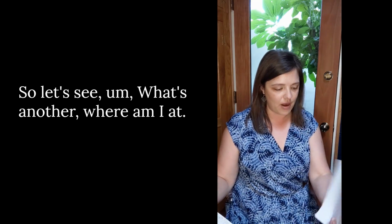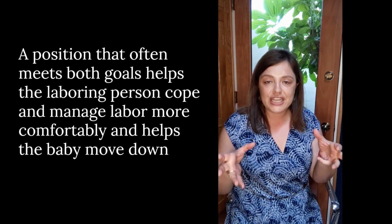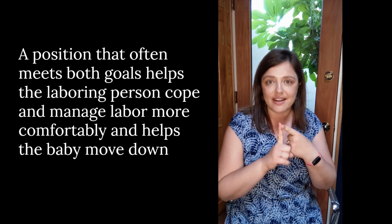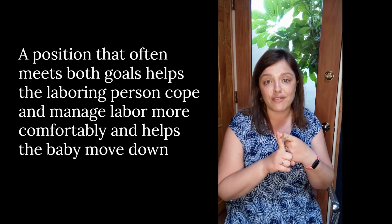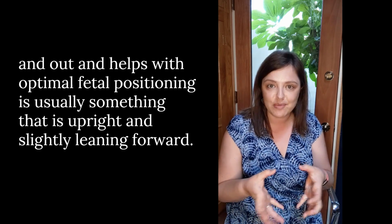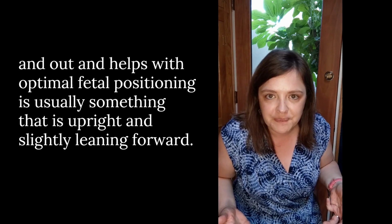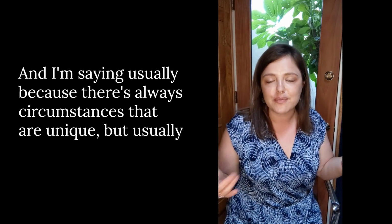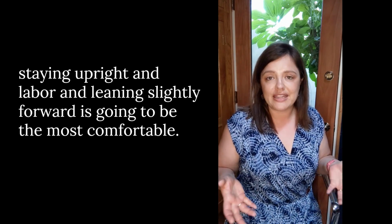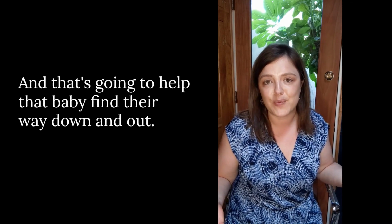So let's see, where am I at? Here we are. Lastly, I said I was going to give you a tip. A position that often meets both goals, helps the laboring person cope and manage labor more comfortably and helps the baby move down and out and helps with optimal fetal positioning, is usually something that is upright and slightly leaning forward. I'm saying usually because there are always unique circumstances, but usually staying upright in labor and leaning slightly forward is going to be the most comfortable, and it's going to help that baby find their way down and out.